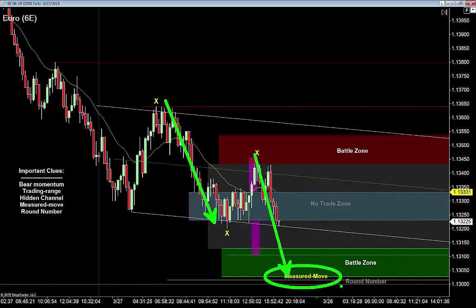There's your big objective, right? So the bears are trying to get back to that 13,000. You got 1,300 on gold, 13,000 on euro. So what are some ways we could do this, right? How do we buy off this low?